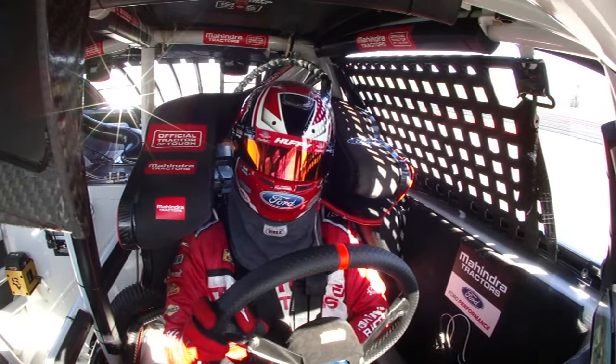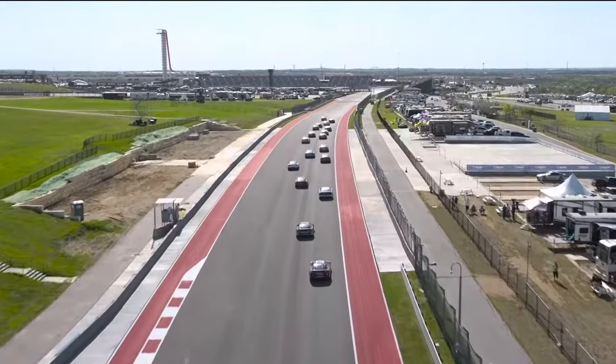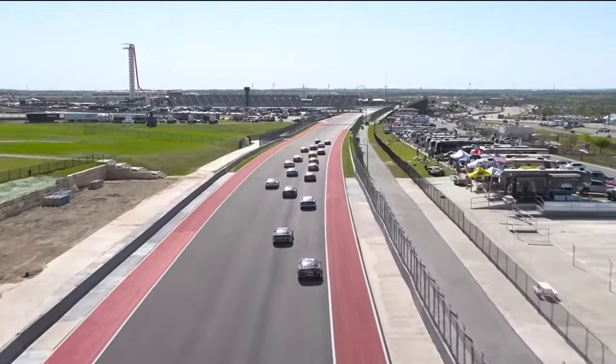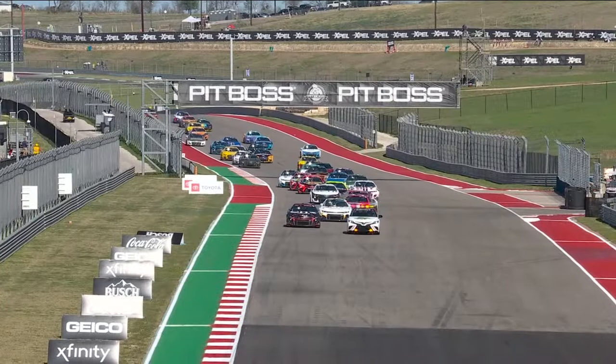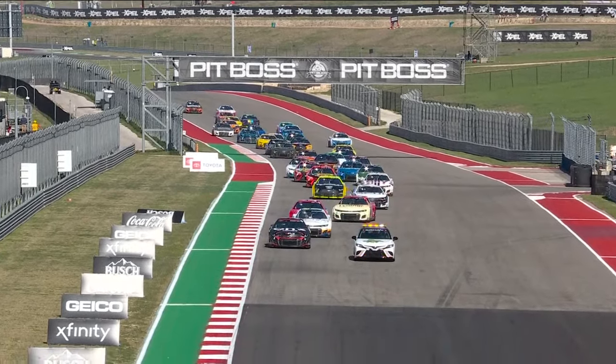27 laps to go. In Austin, Texas, beautiful day. Temperature climbing up toward 90 degrees. The Chevys of Chastain and Allmendinger leading the Ford of Briscoe. The first Toyota is Truex in eighth.